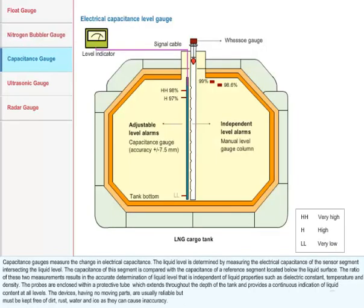Electrical capacitance level gauge. Capacitance gauges measure the change in electrical capacitance. The liquid level is determined by measuring the electrical capacitance of the sensor segment intersecting the liquid level. The capacitance of this segment is compared with the capacitance of a reference segment located below the liquid surface. The ratio of these two measurements results in the accurate determination of liquid level, which is independent of liquid properties such as dielectric constant, temperature, and density.